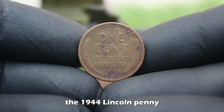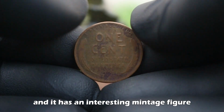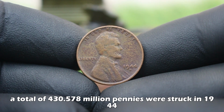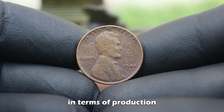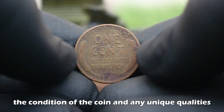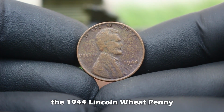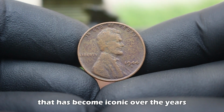The 1944 Lincoln penny with the D Mint mark was produced at the Denver Mint, and it has an interesting mintage figure. A total of 430,578,000 pennies were struck in 1944D, making it one of the more common dates in the series in terms of production. Despite its high mintage, the condition of the coin and any unique qualities like color change can significantly affect its value. The 1944 Lincoln Wheat penny retains the classic design that has become iconic over the years.